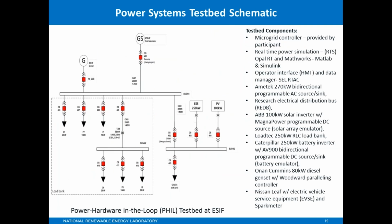And the next slide shows the single line diagram of the setup which we are going to have in an energy storage integration facility in our labs. So this of course consists of a microgrid controller, which will be the device under test, and then this will be coupled to a grid simulator, which will be an essential part of the interface with our real-time simulator.